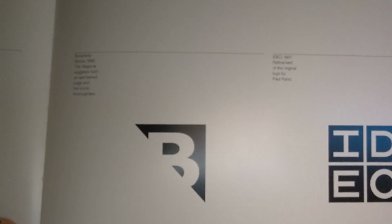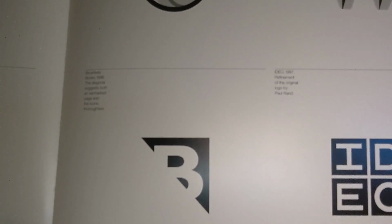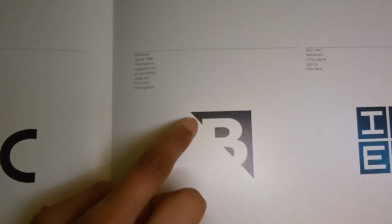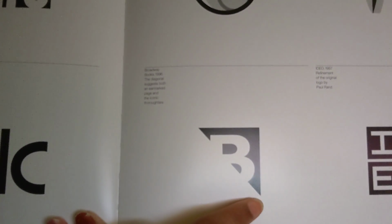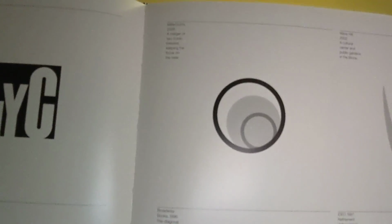Okay. Let's move to this one here in the corner. This one is for, let me see, Broadway Books, 1996. The diagonal suggests both an earmarked page and the iconic thoroughfare. As you can see, it looks like an earmarked page. And there's an inverted B there, and that solid filled black triangle.